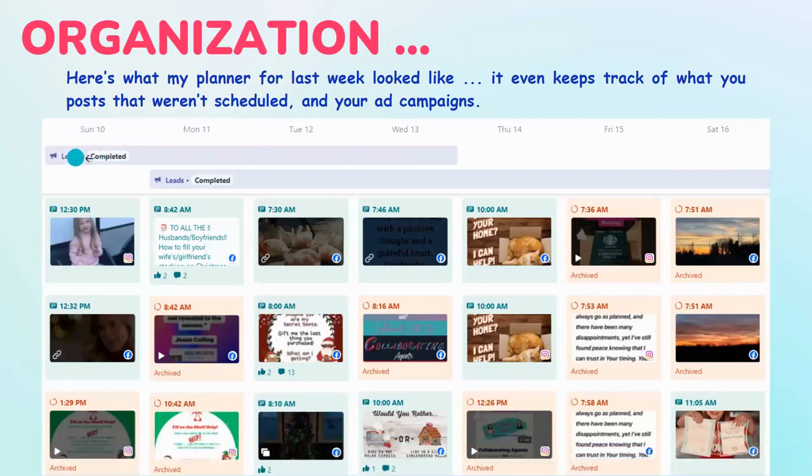And it also, if you're running any ad campaigns, it also keeps track of these here. So, and if you click on that, it will take you to your ad campaign to look at your statistics and all of that stuff. So Meta Business Suite is amazing. And there are so many functions in it. I don't even know how to completely use it, but I'm trying to learn.